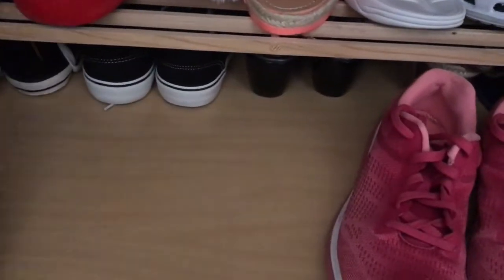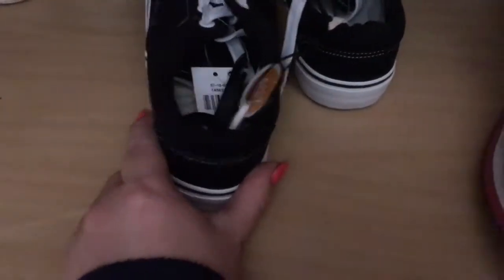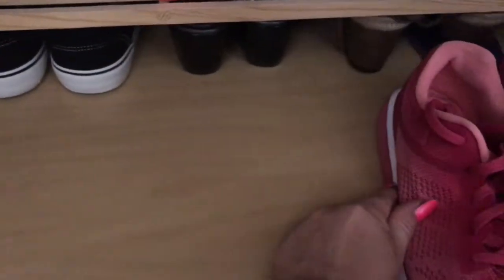At the back, again in the sale, I've bought them. I haven't worn these yet. I've got a plimsoll type and a boot type in black. I have got something about black.